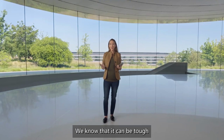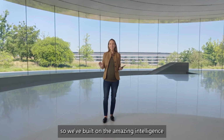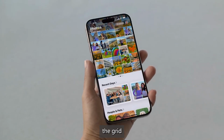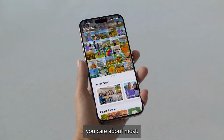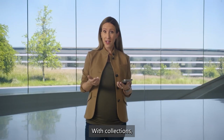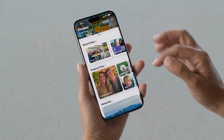We know that it can be tough to keep our ever-growing libraries organized, so we've built on the amazing intelligence in the Photos app and created a space below the grid that makes it easy to access the photos you care about most. We call these collections. With collections, you can browse by topics like time, people.